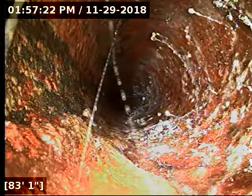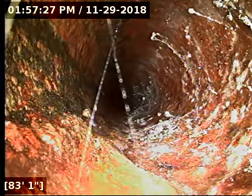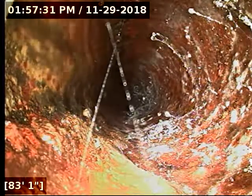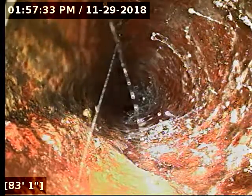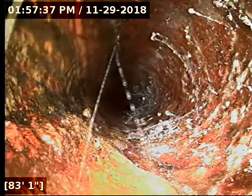Okay, I just located the camera head here. We are right in the middle of the sidewalk. So the distance from this point to the main lateral is probably about 12 to 15 feet, as long as it doesn't do a whole bunch of crazy turns in between that point. But we're very close to the street edge here.